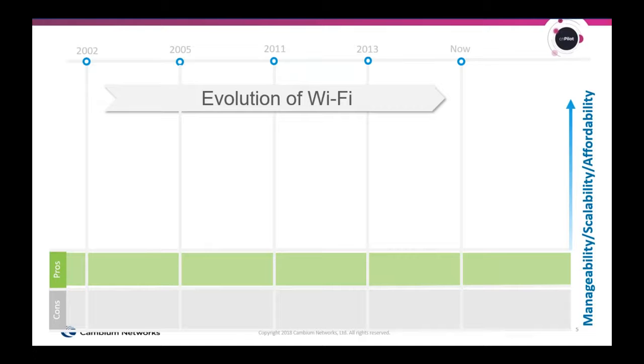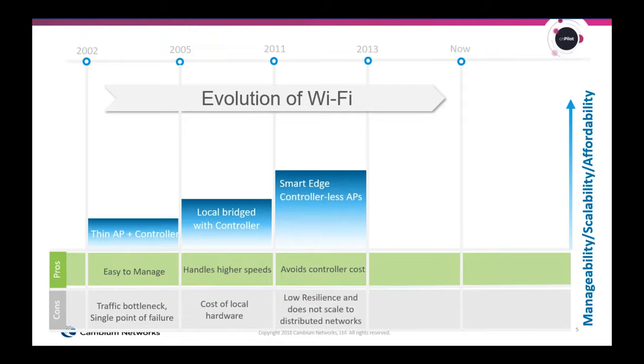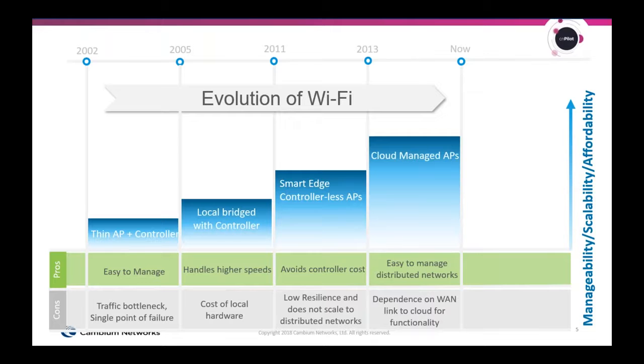And if you look at Wi-Fi, there are different architectures available around the world. And if you think of the evolution of Wi-Fi, and I've been around a long time to see this evolution take place. From thin APs, we started with APs being pretty much dumb. Everything was happening at the controller. Along the way, we swung to a controller-led model, but the controller was on-prem on a server box. And then along came folks like Aerohive and others with smart edge APs, which were completely controllerless. And then folks like Meraki made the cloud managed AP quite famous.